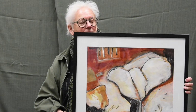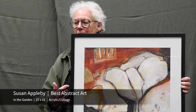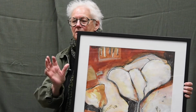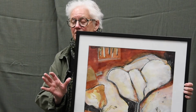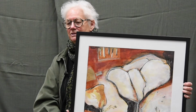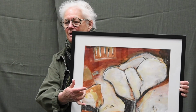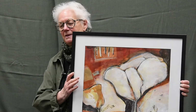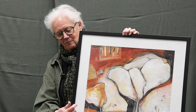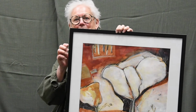For the best abstract, I chose this one by Susan Appleby called In the Garden. Abstract, in a way, often is taking something real and pushing it in a different direction. And though this has plant references to it, I just felt that the overall piece did embody the whole abstract notion and had some very nice little effects, so come and see it.